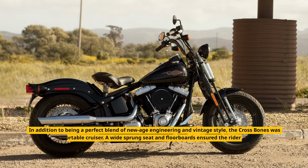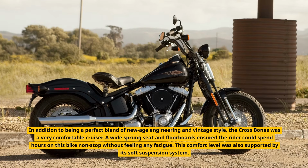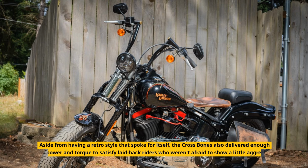In addition to being a perfect blend of new-age engineering and vintage style, the Crossbones was a very comfortable cruiser. A wide-sprung seat and floorboards ensured the rider could spend hours on this bike non-stop without feeling any fatigue. This comfort level was also supported by its soft suspension system. Aside from having a retro style that spoke for itself, the Crossbones also delivered enough horsepower and torque to satisfy laid-back riders who weren't afraid to show a little aggression.